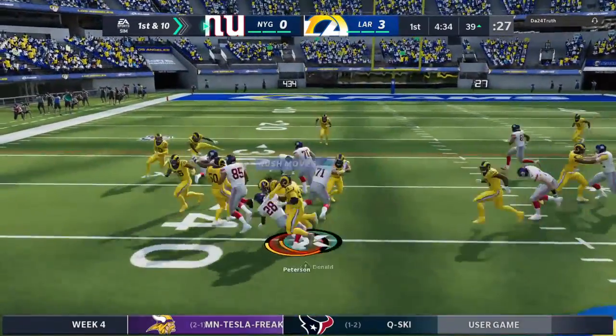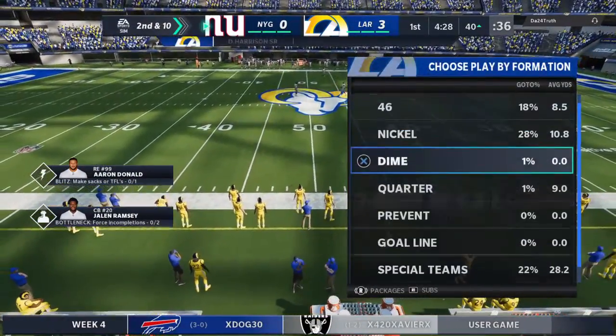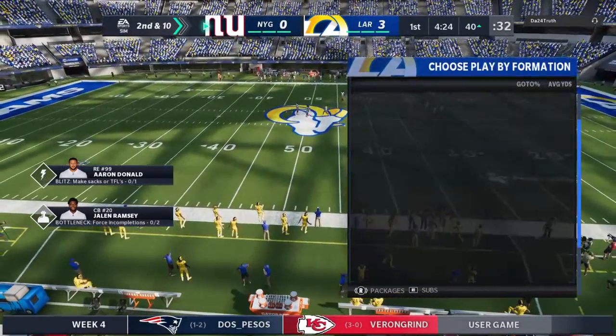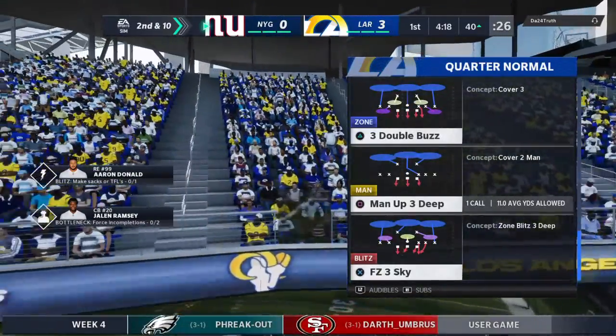They run again on first down, Peterson. And just no chance of turning the corner. He can only get back to the line of scrimmage. 2nd and 10 coming up. No gain on the play. Brings up 2nd and 10 at the Rams' 40-yard line.